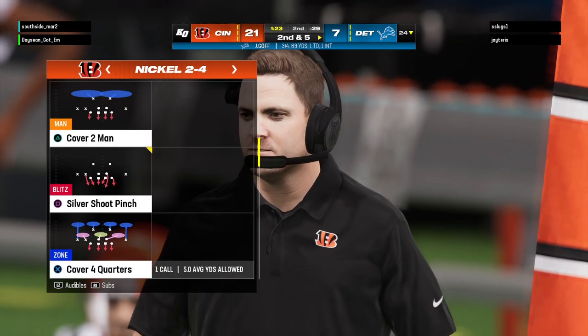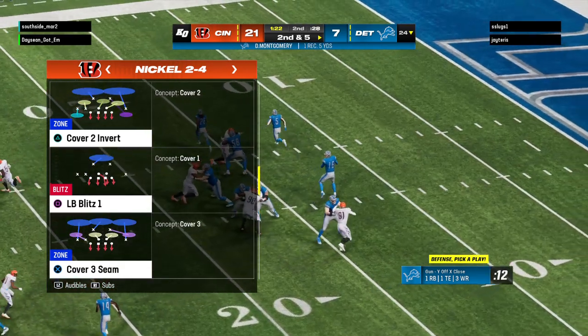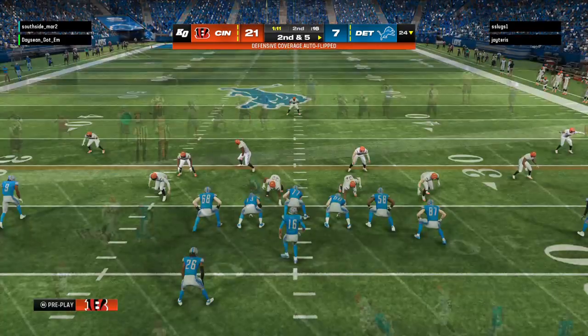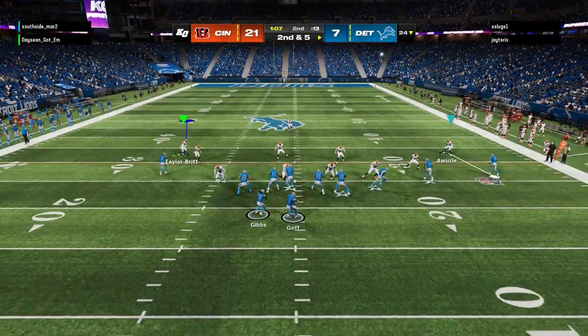Yeah, and I think that after the last drive, they've got them pretty revved up, don't you think? Everything they were doing was working pretty well. They go back out there with the same mindset, play at the same tempo and the same pace. Still a lot of time left to make something happen in this one.